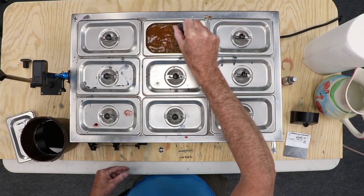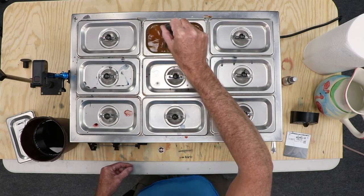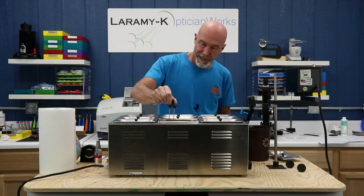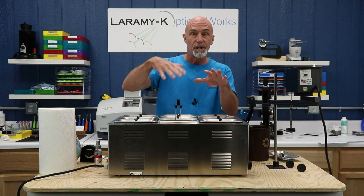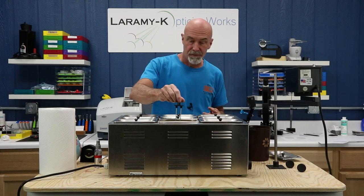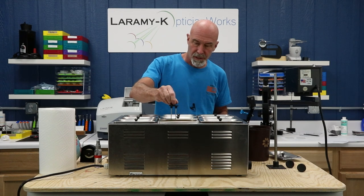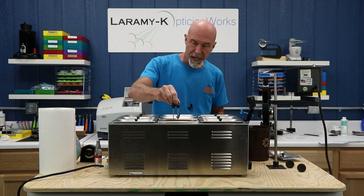And what are we going to do? We're going to stir, stir, stir. Always want to. The longer the tints sit, especially when not heated, the more they're going to solidify and kind of sink to the bottom again. If you haven't fired up your tank for a while, you definitely want to get the thing heated up, and you definitely want to stir up the bottoms of the pots. So we're good there.